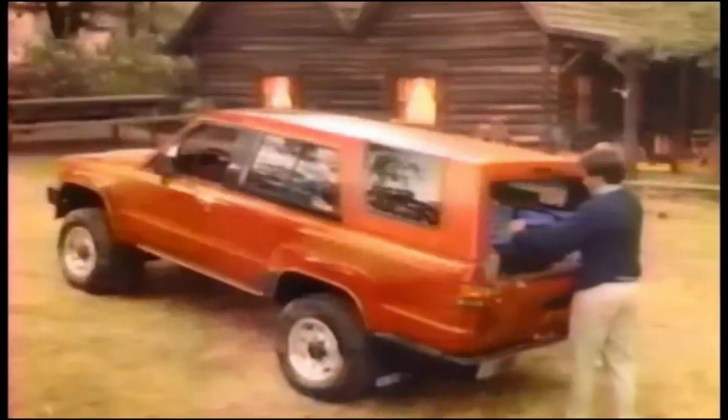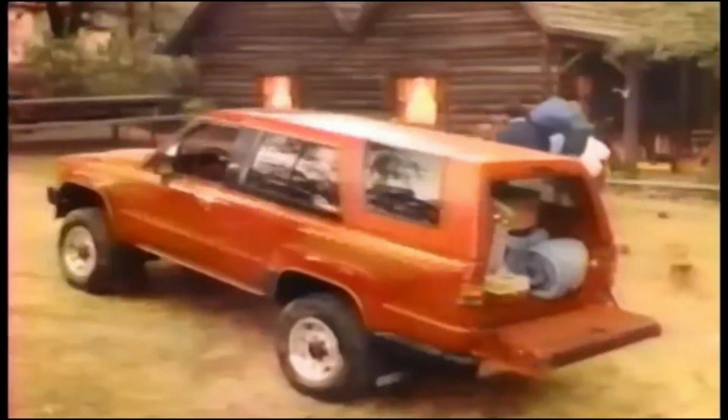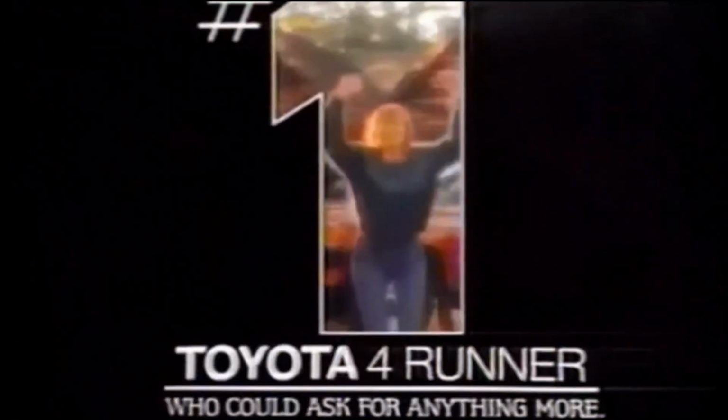If you could ask for the Toyota that's country tough and city smart through stop and go, you'd be asking for Toyota 4runner. With four-wheel drive and room for 5, 4runner commutes, carries and conquers all roads. 4runner, #1 in customer satisfaction for 2 years running. So who's looking out for #1? Toyota. Toyota, who could ask for anything more?